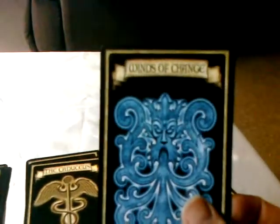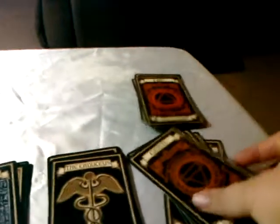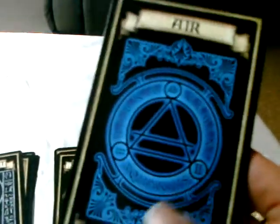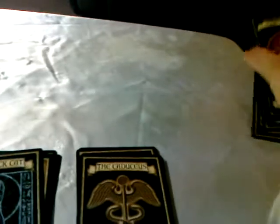We have the winds of change. Water. Fire. Love fire. Earth. Air. I love that bright blue. Almost looks like it's glowing. I love that. The stars. The moon. And the sun, with the scarab. I love, love, love that.